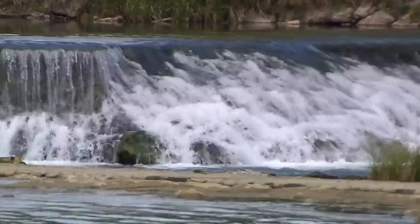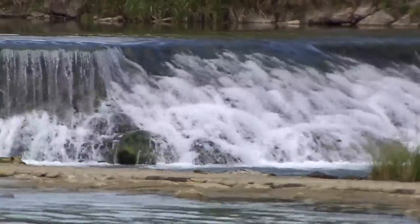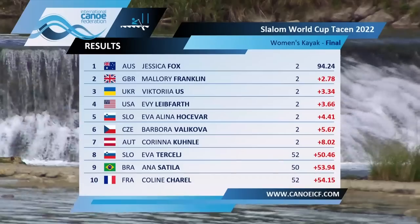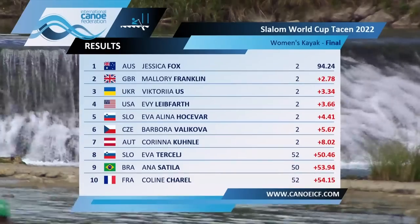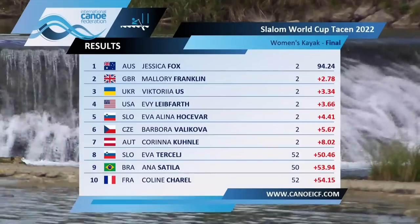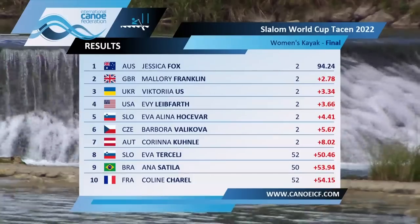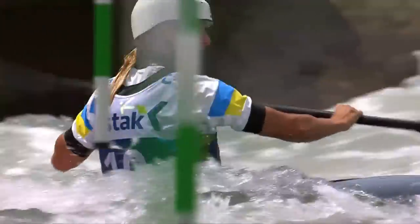Well, great to see there the race winner, Jessica Fox of Australia. And another dominant performance, even when she's not brought her A game to the competition. Yeah, I don't think any of them really had the runs that they wanted to, but that's also the nature, and what's great about slalom is that anyone can show their power on the day and win a medal. And I think it's incredible to see so many great paddlers and new paddlers in that final.